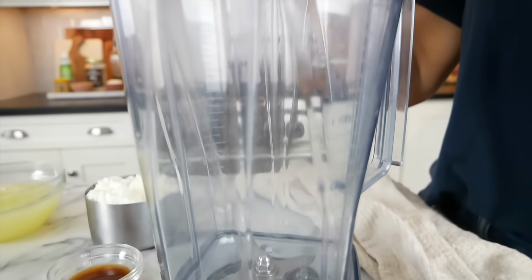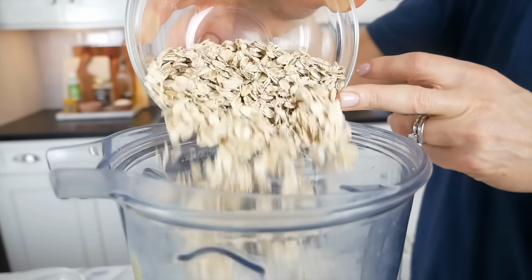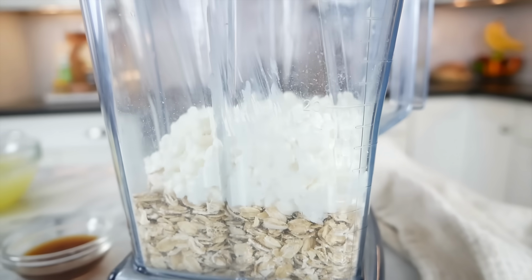These pancakes are so easy. Everything goes right into your blender, starting with 1 cup of good old-fashioned rolled oats. Then I add 1 cup of cottage cheese. Now, I'm using a low-fat variety, but a full-fat would also work really well.